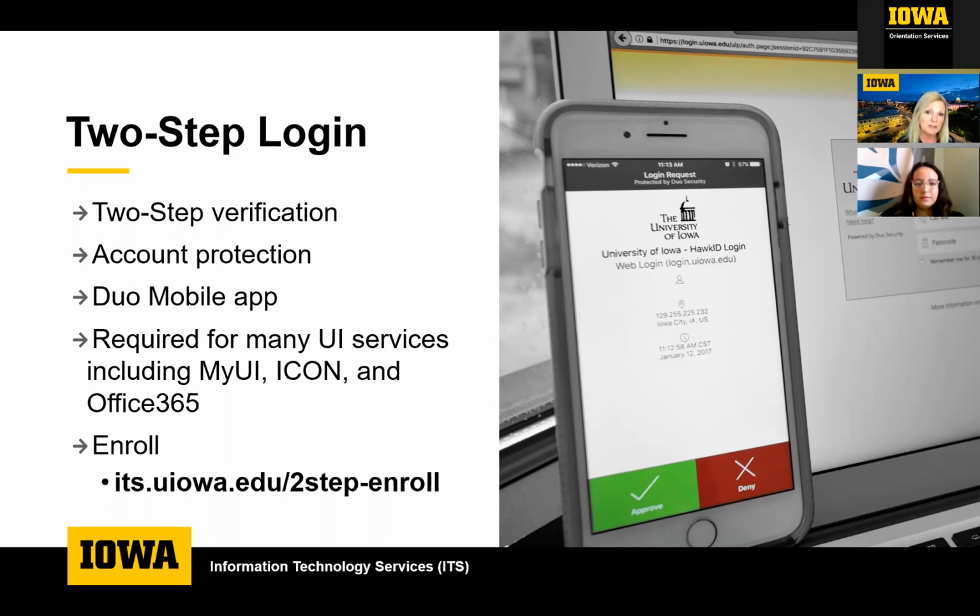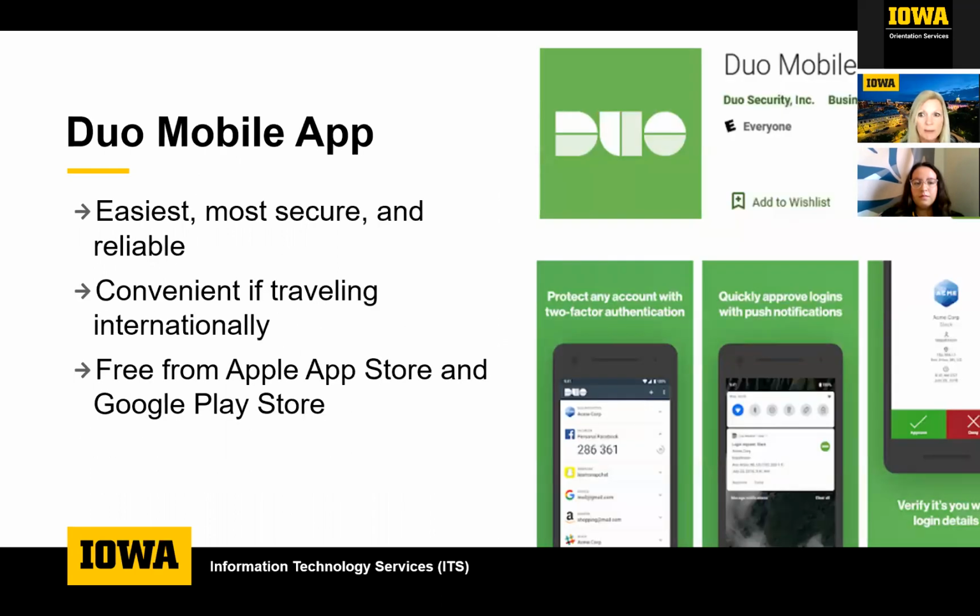There are a couple of different options for using two-step login. You can use a phone call, you can use a text message, but those are all based on your phone number, and your phone number can be spoofed, which is why we recommend the app, which is what we're showing here on this phone in this slide. So you're going to download the app when you go through the enrollment process. If you go out to your Apple Store or your Google Play Store, the Duo mobile app is what you're going to want to download.